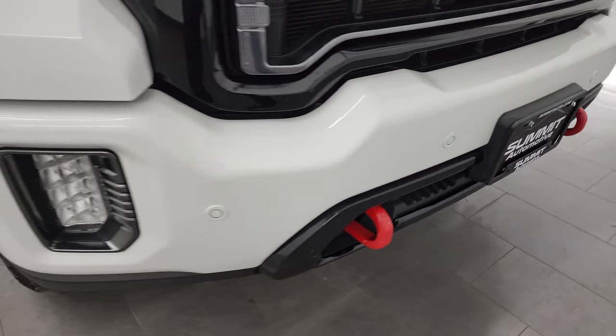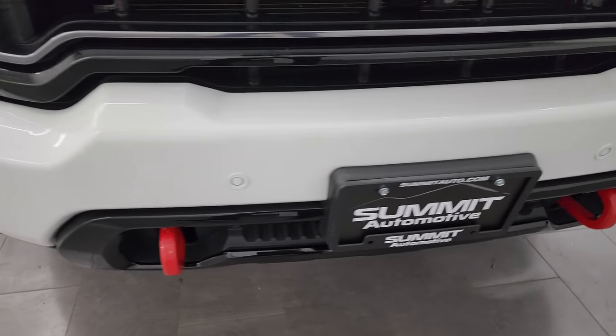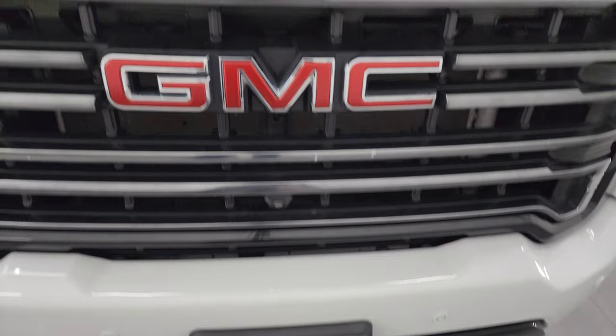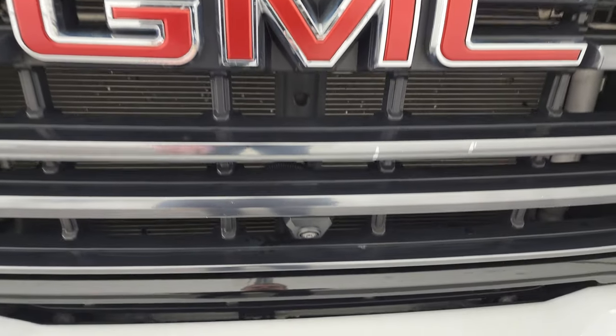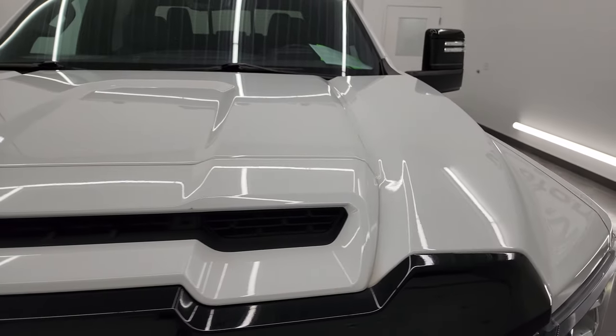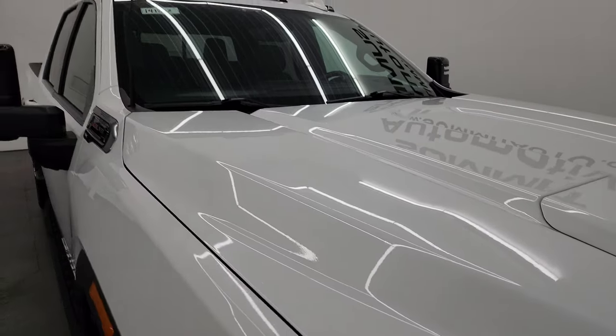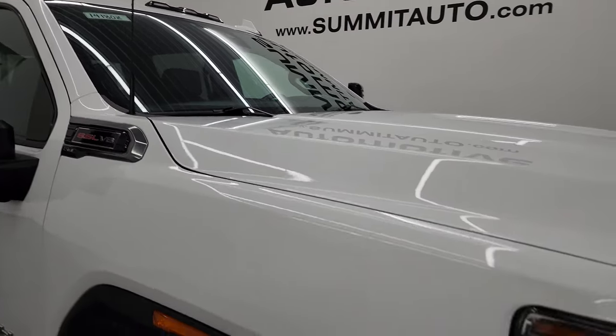Front bumper's in fantastic condition. I didn't see any major dents or dings on there. You get the front bumper parking sensors, the red tow hooks, the GMC letters all look good. This one does have 360 camera, and you get the simulated hood scoop on the hood here. Hood looks great. Didn't see any major dents or dings on there. And it does have the cab lights up top.